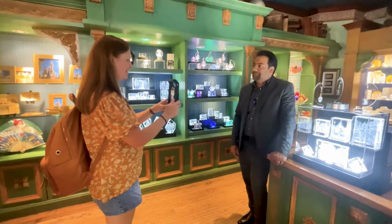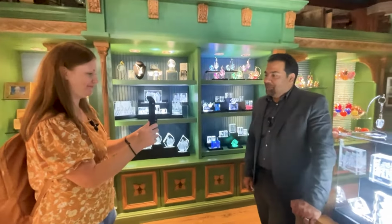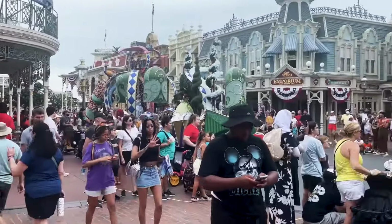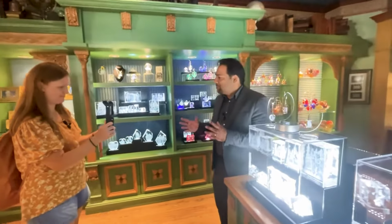All right, so tell us a little bit about what you guys are bringing into our Main Street store here at Disney World. Well, it's super exciting. First, I want to thank the entire team that has invited us here to be on Main Street at Disney World. What we're doing is really immortalizing people's special moments and keeping their memories alive forever.